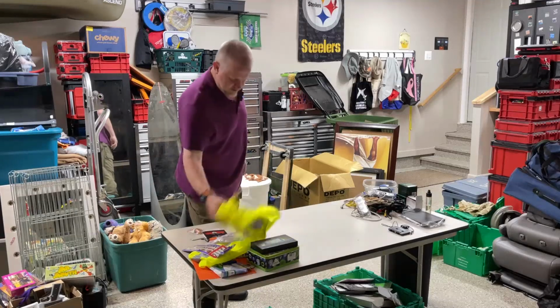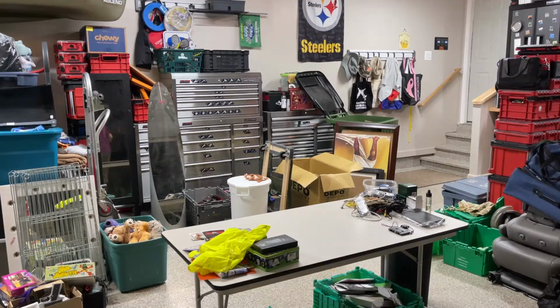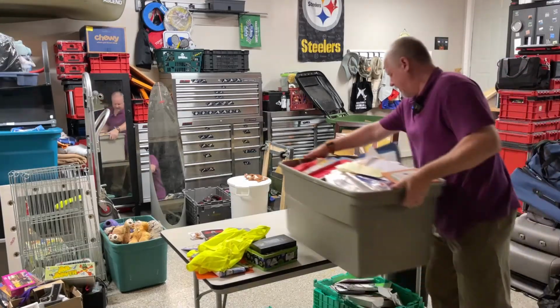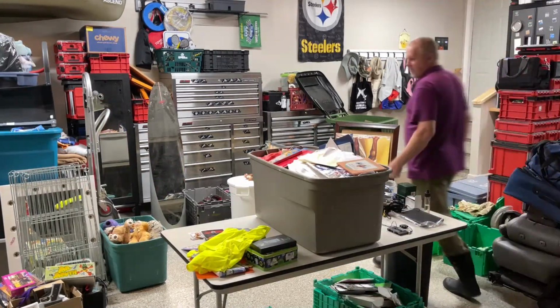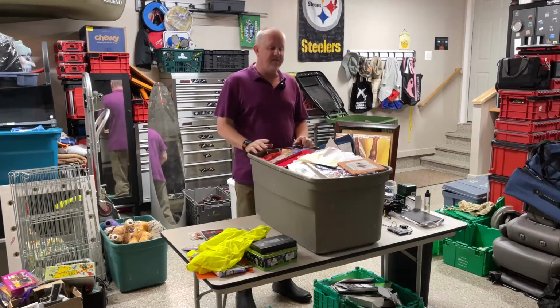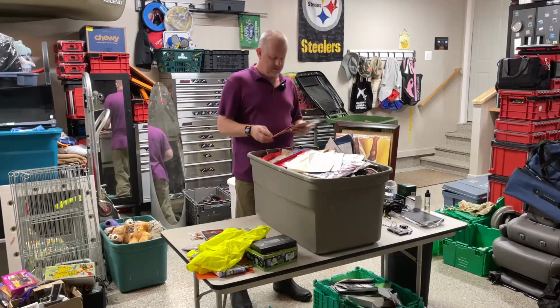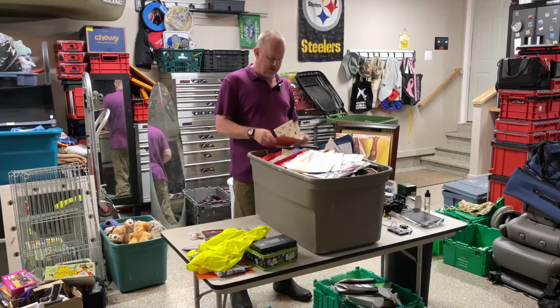All right, so this next box, while I'm dragging it out, this next box caused me some distress a little while ago. I actually fell down the steps carrying this box. It's a heavy box, but that wasn't really the problem. The problem was it's raining, as I said earlier, and the steps were slippery. Luckily I didn't fall, but it wrenched my back a little bit and twisted my knee a little bit. It took me a few minutes to recover.